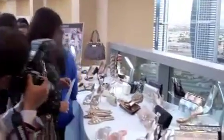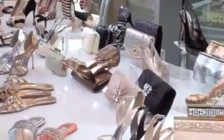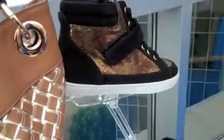Dune showcased its Spring-Summer 2013 collection recently in Dubai, with pastel hues, prints and acid tones. And here are some trends which Dune strongly feels about.